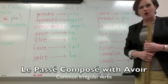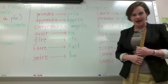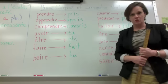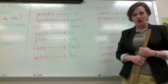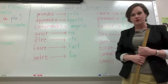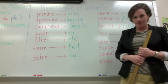Today we're going to talk more about the passé composé with the helping verb avoir. This time, instead of talking about regular verbs, which were the ER, IR, and RE verbs, we're going to talk about some irregular verbs in the passé composé, still using the helping verb avoir.